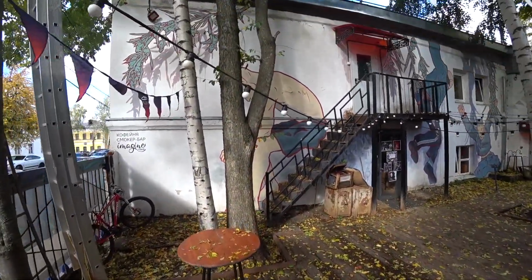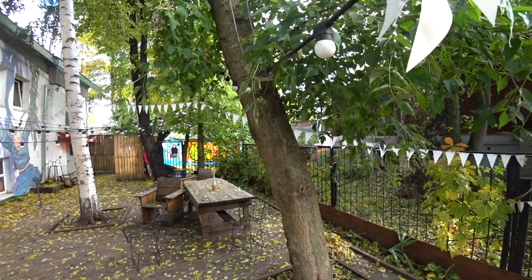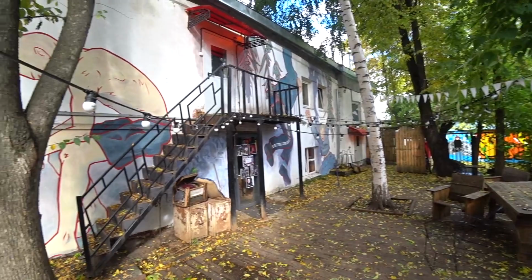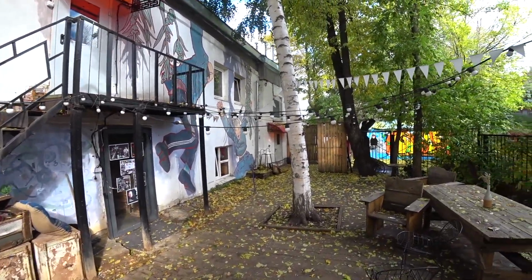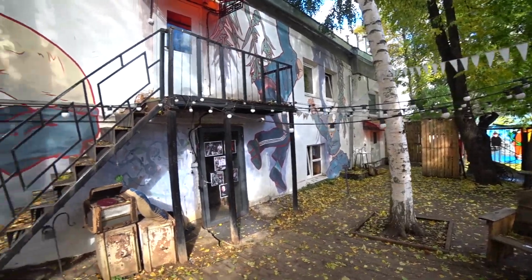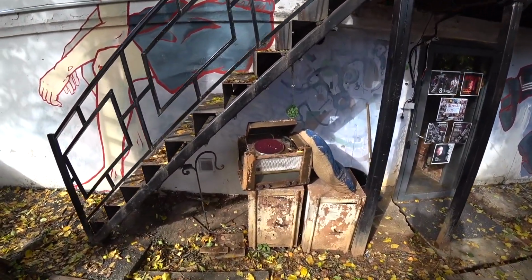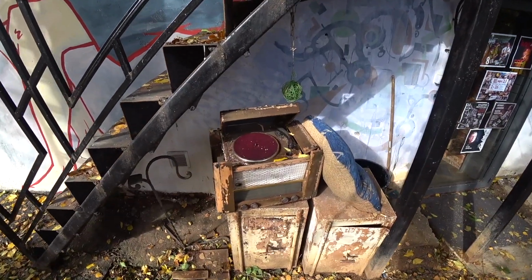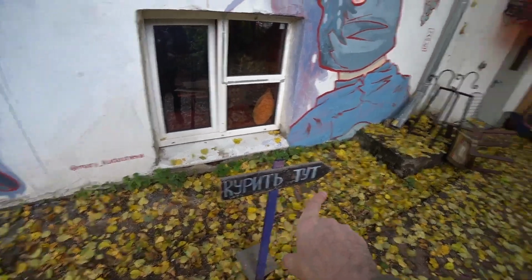I have a thing about artists. I really like artists as people. They're very interesting. They're always ready to converse, to talk about stuff, to have a laugh, to tell you about what they think of the world. And look at this. This would make a board and banquet video, wouldn't it? Who's noticed this? It's their smoking area. To smoke down here.